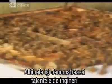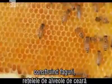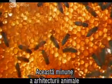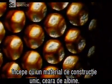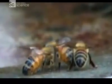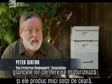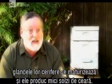Honeybees demonstrate their engineering skills building a honeycomb, the network of wax cells they use to house larvae and store honey. This marvel of animal architecture begins with a unique building material, beeswax. When worker bees are between 12 days old and 18 days old, their wax glands come into development and they create tiny flakes of wax.